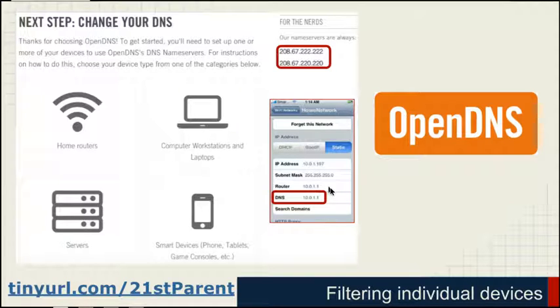So OpenDNS has a free service for families that all you need to do is enter in the domain number into the Wi-Fi of a kid's device. So this might be someone's iPod or iPhone. If you go into the Wi-Fi settings of that iPhone and go to the DNS server number, if you put in this number, it basically redirects that device to OpenDNS servers, which are automatically filtered for pornography and inappropriate material and things like that.